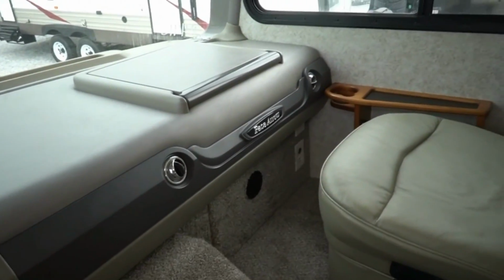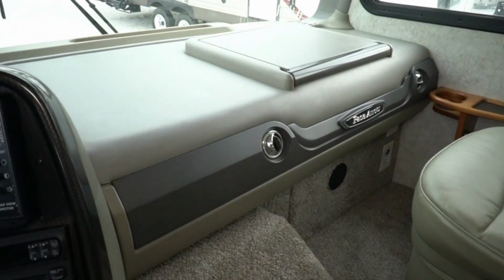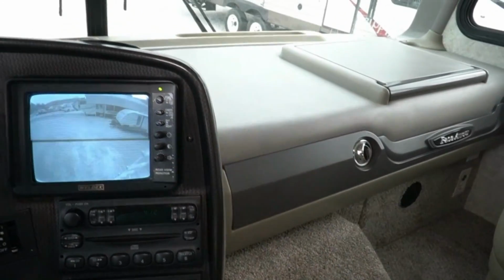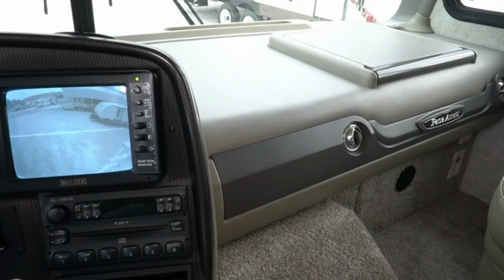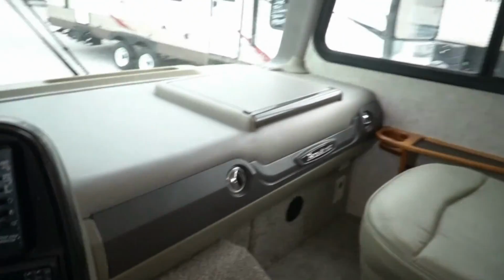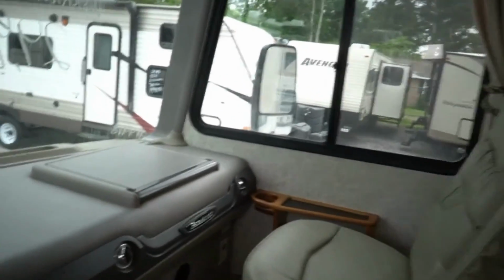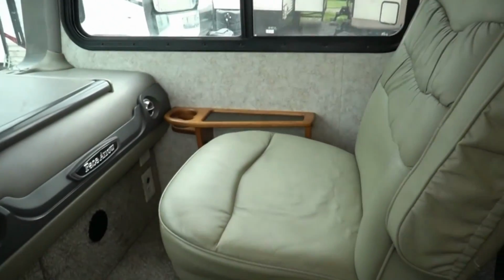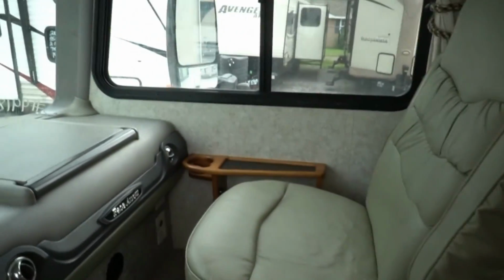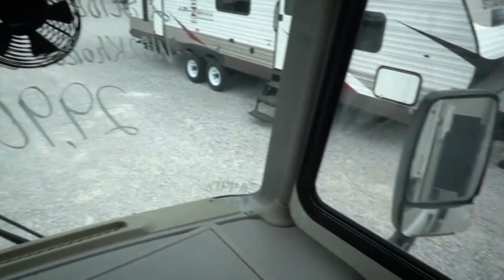Got some really comfortable captain's chairs, both leather, that swivel for party seating, in excellent condition. You do have a brake controller already installed in here in case you want to take it and haul something with trailer brakes. Do you really need trailer brakes on a coach with this heavy duty of a chassis? Not really, but you got it in case you want to be overly cautious.